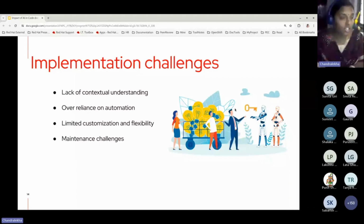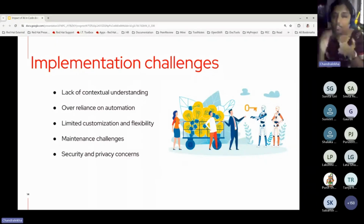And the next implementation challenge, or the major concern that I see, is the security and privacy concern. When using AI tools for code documentation, there are potential security and privacy risks to consider. Confidential information embedded in the code could be accidentally exposed through automated documentation processes, posing a threat to data security. A significant security issue arises when the AI tool you're utilizing has the potential to unlawfully employ your code or data without your knowledge or consent.